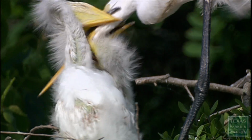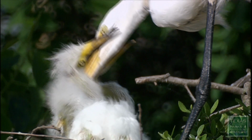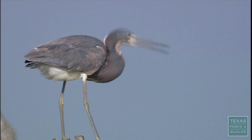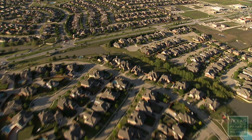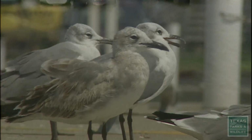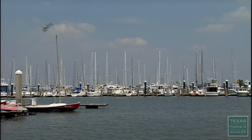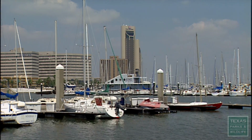Ken has a good reason for bringing kids like Joe out here. You see, the long-term survival of these birds is very much up in the air. And the greatest threat comes not from pollution or erosion, but from simple human contact. Because as our population continues to grow, we're encroaching more and more on the few nesting islands the birds have left. I think the biggest challenge we face is over the years, the boating public has increased to the point where you have people out there every day of the week.